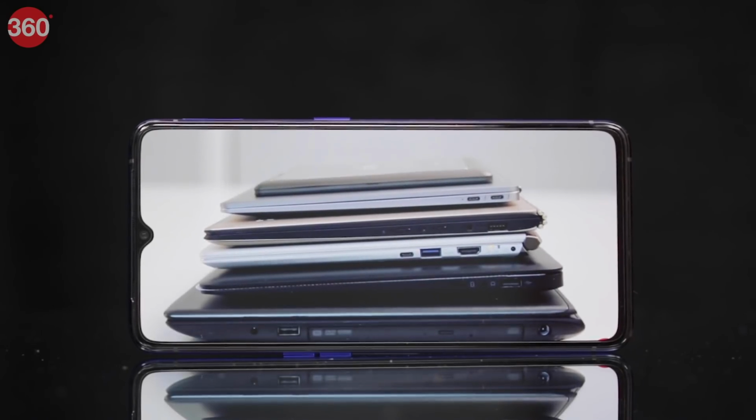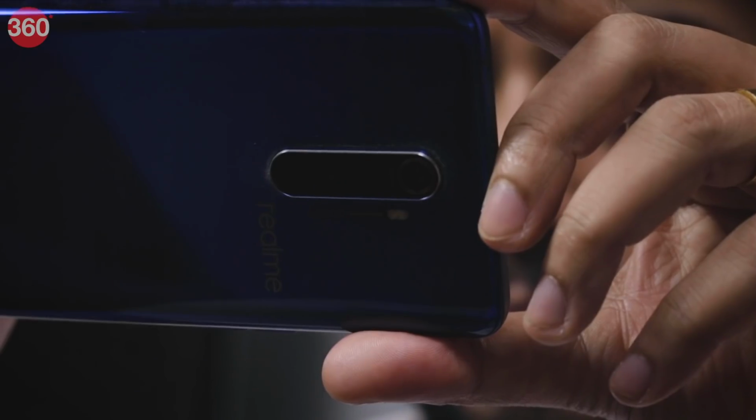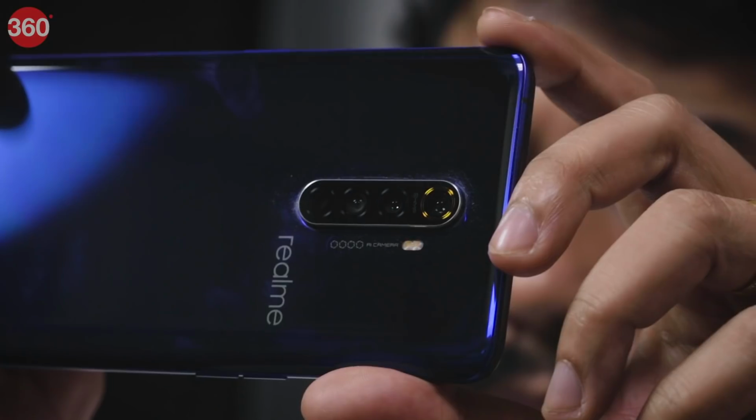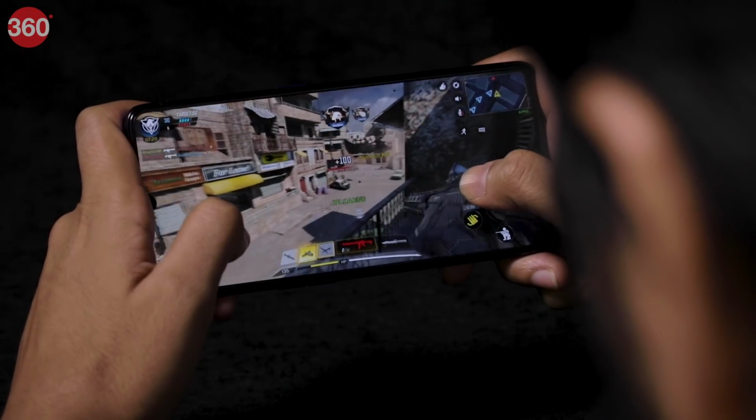Finally, we come to the battery life. The Realme X2 Pro uses a 4000 mAh battery and we easily got about a day and a half of runtime on a single charge. Now, this would dip a bit when we were heavily testing the camera or playing a lot of games, but otherwise, it comfortably lasted a full day.